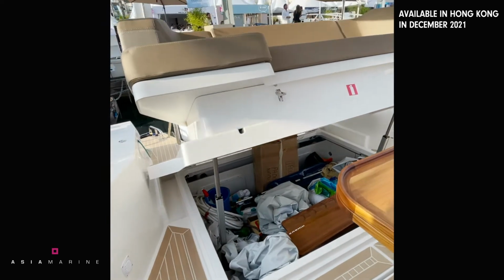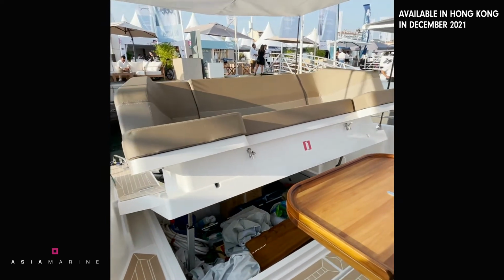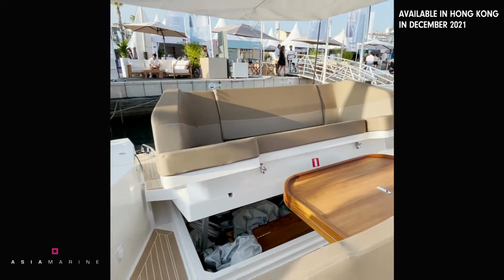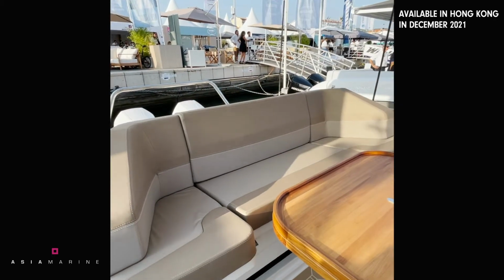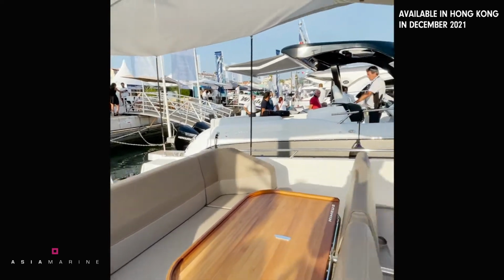How many litres was that, the storage? 2,500. 2,500 litres of storage. So all your toys and inflatables, cleaning gear, all stays out of the way. The whole boat stays completely clutter-free.